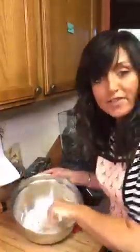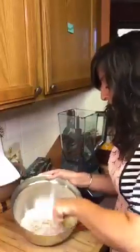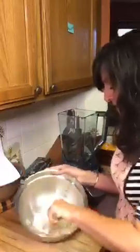So this is the crust, by the way, that we're making. This is going to get really nice, and we're going to combine this down in here, stirring it really well together, just like this. You probably can't see that. Please scope that.